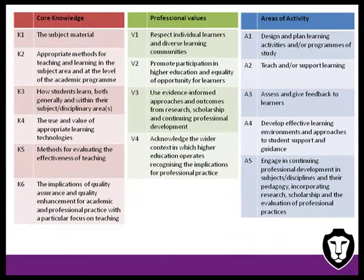This is the framework, the dimensions of practice, and you should look at these as the criteria against which your portfolio will be judged. There are 15 elements here split across the areas: core knowledge, professional values, and areas of activity. This can look quite intimidating at first, but as you start to put your portfolio together, you'll soon realise that you meet the majority of these elements in your job, even when you aren't consciously aware of it. Again, this information is all available and broken down on the Headway intranet site.